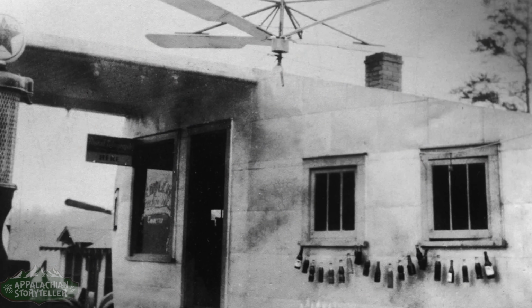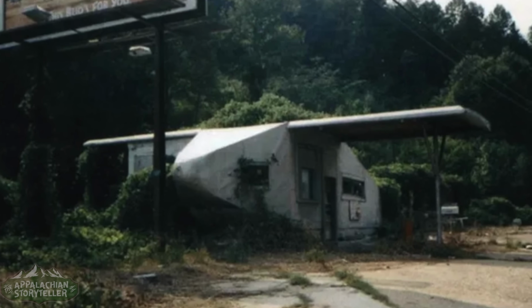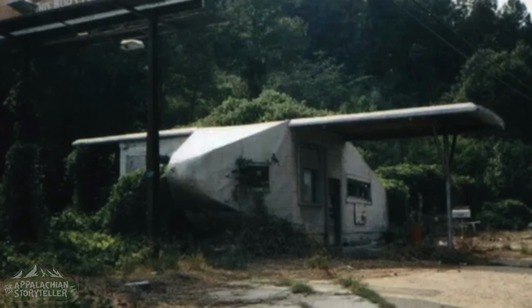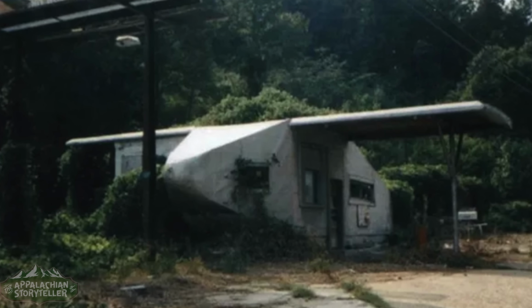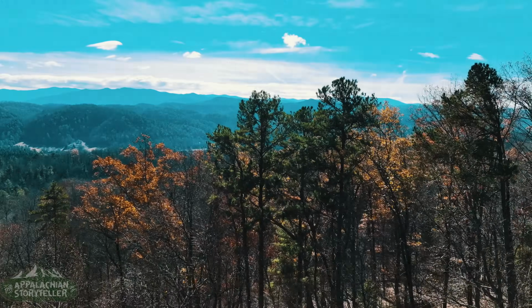The airplane gas station stood as an iconic landmark for over 90 years. However, recently the building faced demolition as it almost succumbed to the hands of time. This is the true story of how an Appalachian town saved an airplane that never flew.